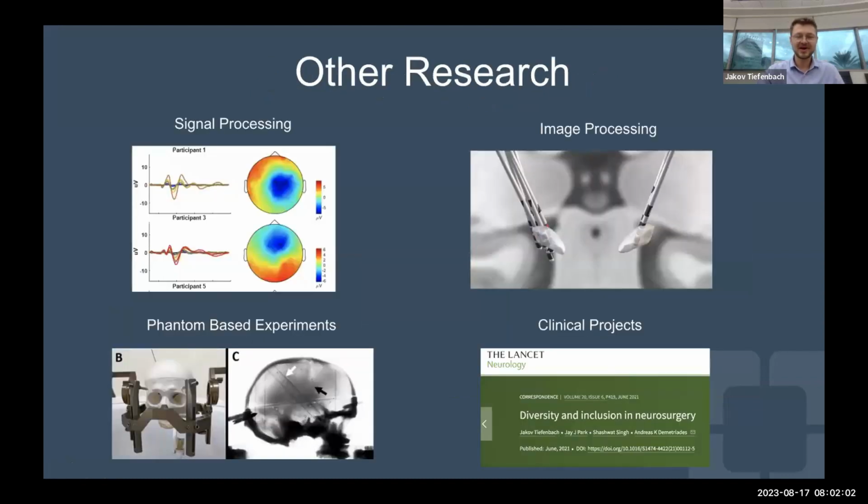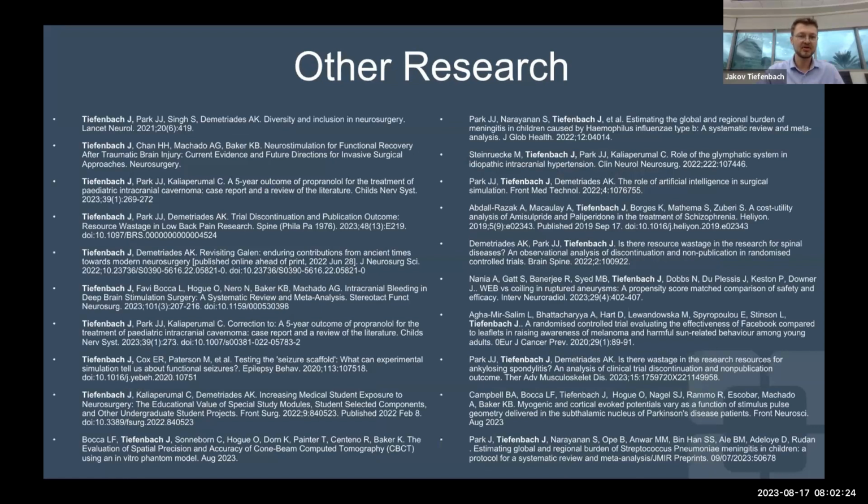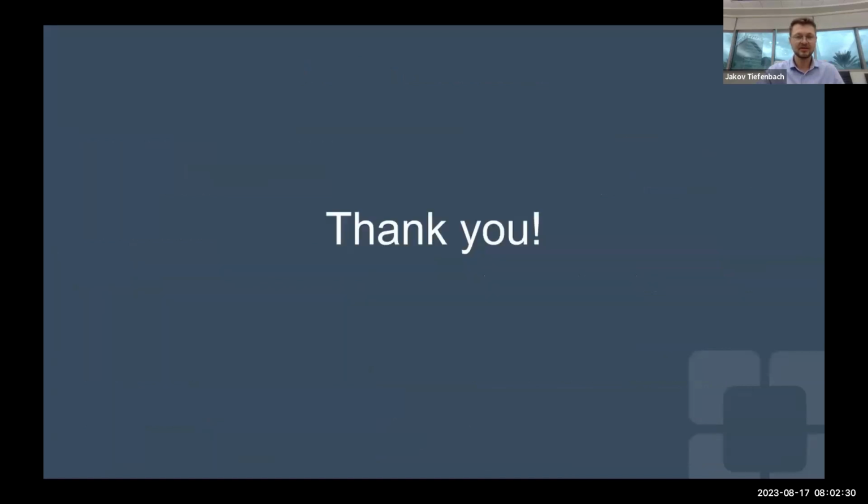I also just want to highlight some other research that I've done in the lab. I had an opportunity to develop quite robust skills in signal processing. I've been working a lot with image processing. I've developed some phantom-based experiments and models, and I've done a lot of clinical work. I'd like to highlight the Lancet publication where I'm the first author. Had the chance to publish a fair amount, and almost half of my publications are first author, which I'm incredibly proud of. Thank you so much.